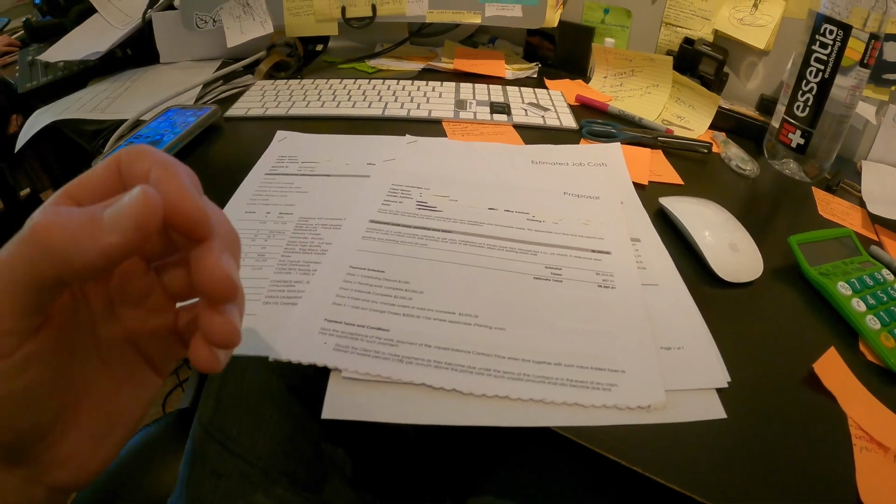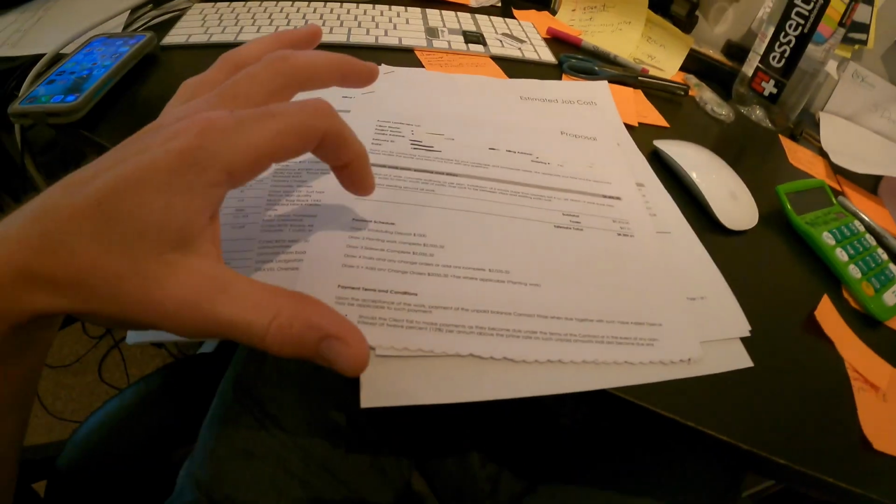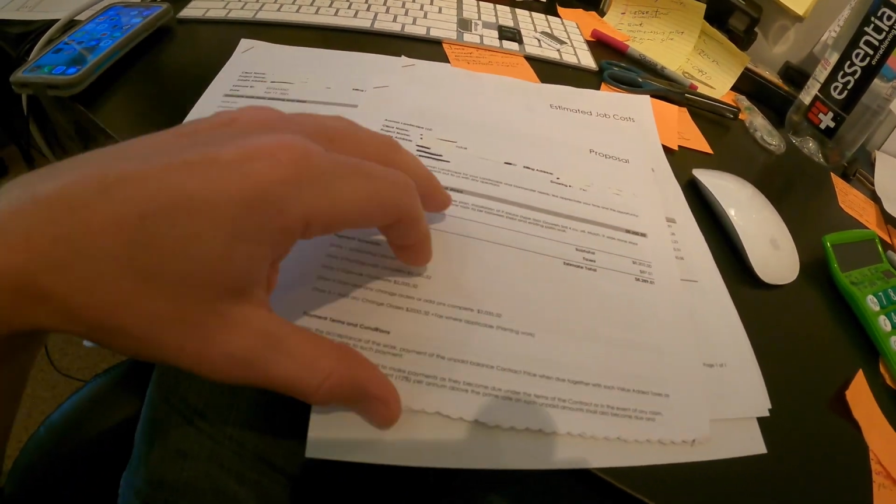Check your local laws, like California has some really screwy laws with that kind of stuff. So make sure you're doing it legally by the book in your state. But you can set up your payment schedules there. You can even do payments through LMN now, so that's really cool.